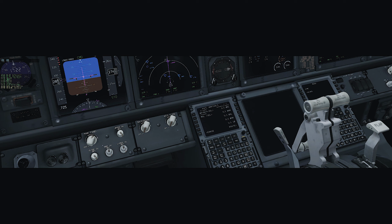We're going to be landing on runway 27 left. We've already got the plane set up for the arrival, so that'll be good. Let me turn the mic up just a little bit, just in case. We're going to be 26 left arrival.